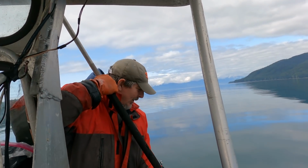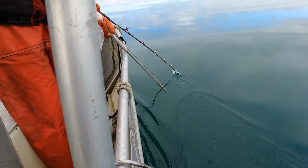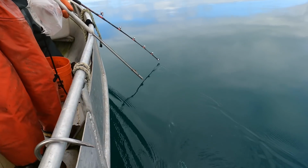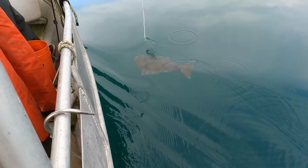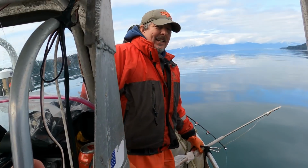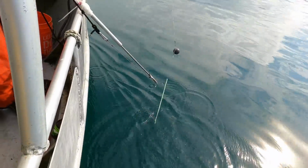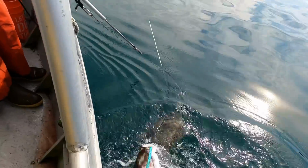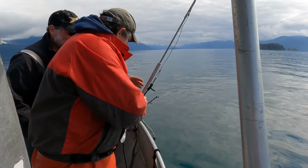Rick has a halibut on the line. There he is. He's coming. He's teeny. He's pretty small. Pretty small. Damn it. And you did a lot of drama for a little time. Holy cow. Bigger than yours. It's bigger than yours.